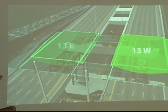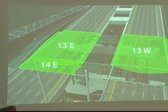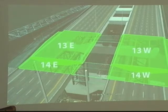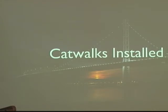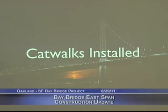So over the next couple of months, you'll see us in this order place segments 13 west, 13 east, 14 east, 14 west, bolt them and connect them into the bridge. Over 350,000 bolts are used to connect these entire deck sections. There are 28 sections overall. These are the final 4 pieces that will complete that deck. They're some of the most complex ones we've had to build for this bridge because inside of them is the anchorage of the structure. The cable actually connects inside.